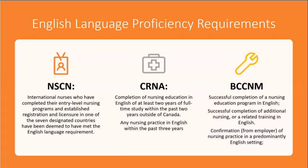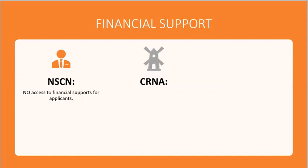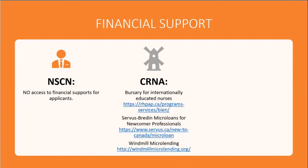Let's look at the financial supports that are available when you apply to either of these boards. With the NSCN, there's no access to financial support for applicants. The CRNA is unable to assist with sourcing for financial support. But again, they tell you that there are organizations that can assist with your application costs. And if you visit their website, you're going to see a link to some of these websites that can help with sourcing for funding for internationally educated nurses.